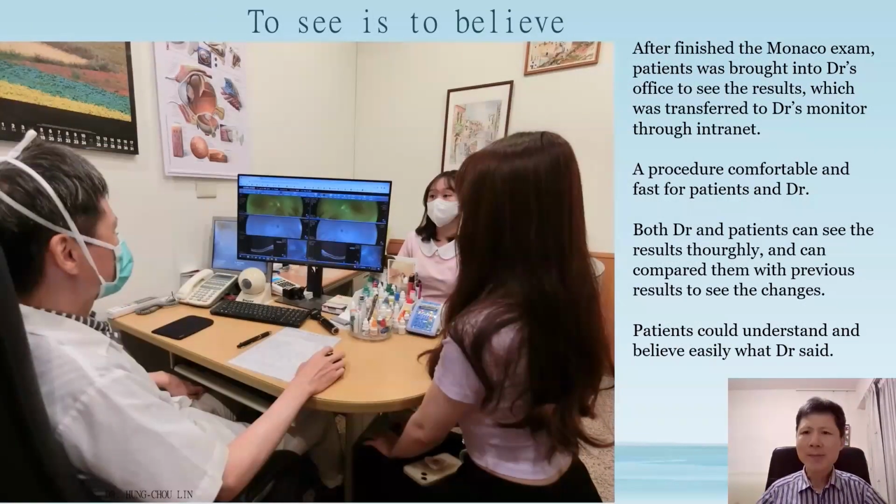After finishing the Monaco examination, patients were brought into the doctor's office to see the results, which were transferred to the doctor's monitor through the internet. This procedure is comfortable and fast for patients and doctor. Both doctor and patients can see the results thoroughly and can compare them with previous results to see the changes. Patients could understand and believe easily what the doctor said.